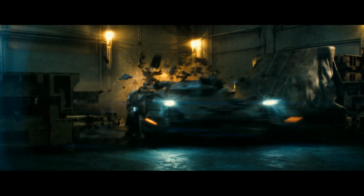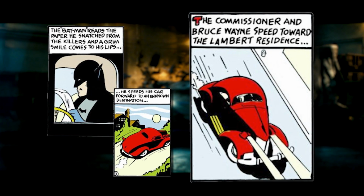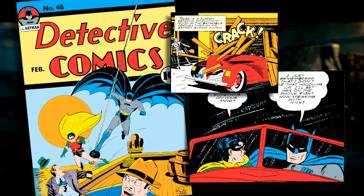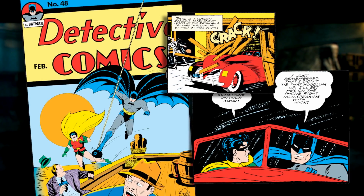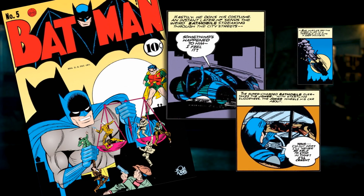In Batman's debut in Detective Comics number 27, he drove an ordinary red car, and the name Batmobile wasn't applied to his vehicle until Detective Comics number 48 in 1941. The classic dark body and bat-like finishes first showed up in Batman number 5.